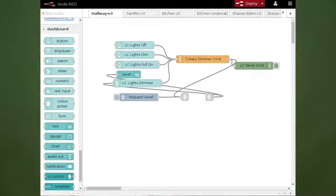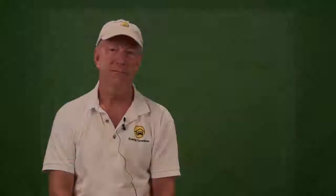And here we see our NodeRed flow for the hallway. You can see it includes a button, label, and slider control from the dashboard library on the left-hand side. Each UI element sends data to build a LumenCache command, which is wired to an outbound serial port denoted by the gray outbound link arrow. The response is returned via an inbound link and adjusts the label accordingly.